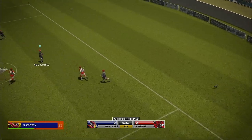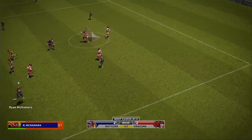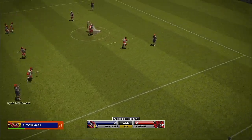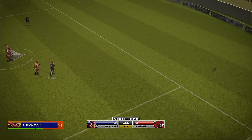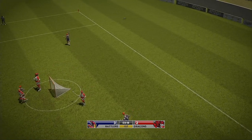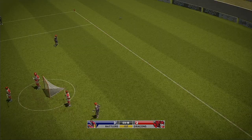Blue ball. Ball side left. Ball side left. Ball top left. Ball top center. Ball top left. 91. With the chance and scores. The away team are in front here after that goal.